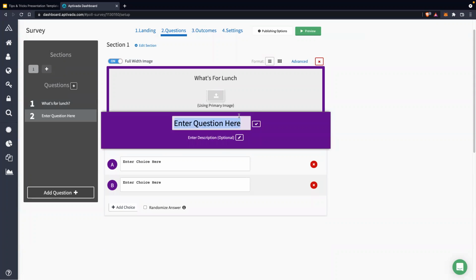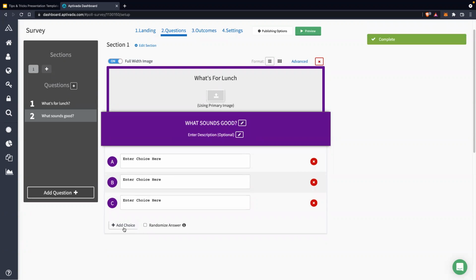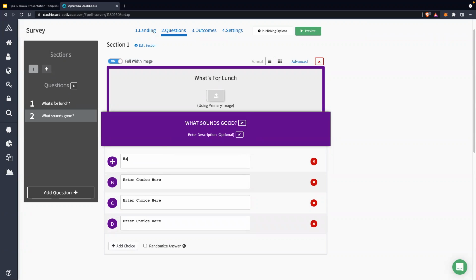All right, so the next question is going to be another multiple choice. And you can do this with the different question types, but multiple choice is kind of easier to guide the conversation here. So the next question is, what sounds good? And I'm going to give ourselves 4 options here. I'm going to say hamburgers, pizza, tacos, Chinese food.